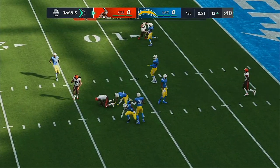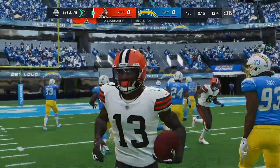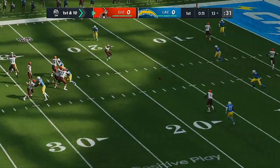He finds Beckham complete. And he is going to have a Browns first down as they're able to get the third down conversion. First down, Cleveland, Mayfield to Beckham.